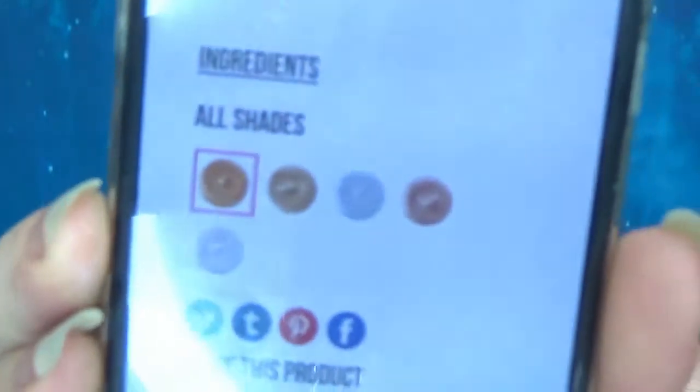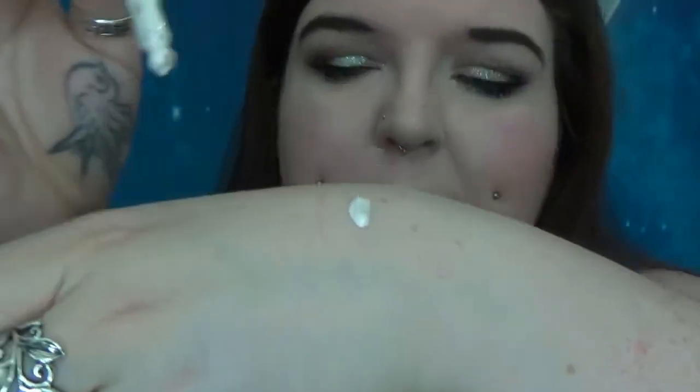It does come in 5 shades. I've got the 2 palest shades because I know I screenshotted the different shades, and I'm just going to bring those up on my screen for you. Yeah, so everything after this is kind of a goldy or coppery tone, which doesn't really work with my skin tone. So this is Precious Pearl, which is the pink iridescence.